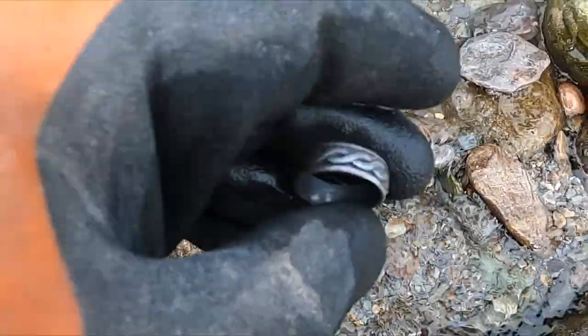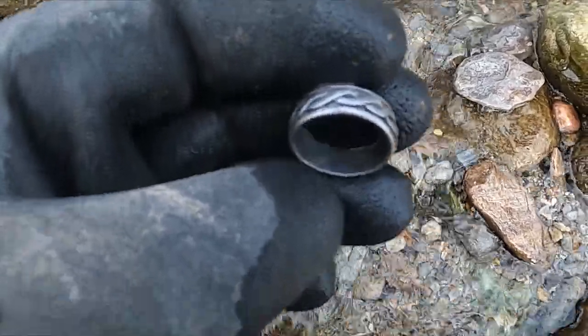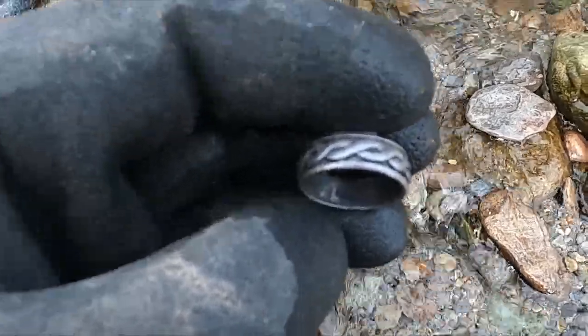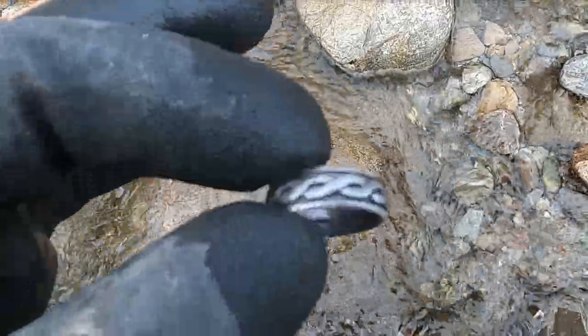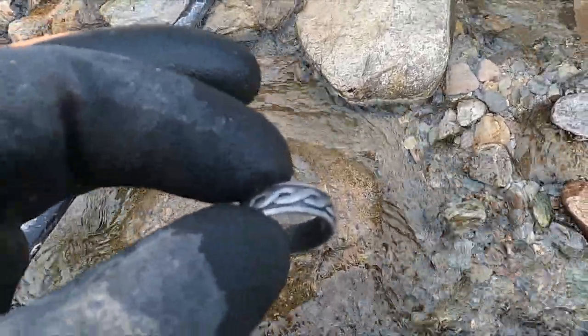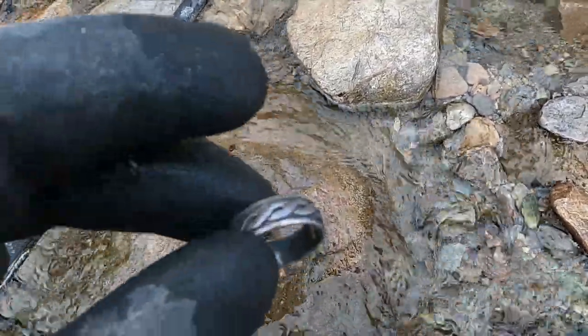See, just stick with it, guys. I thought this place was all kinds of dug out. See if I can see what that says in there. Might be something fancy. Okay, well, it says Solvar. I can't see the other bar, but I'm pretty sure it says 925. I mean, there's no doubt in my mind that's silver. Awesome.